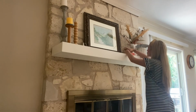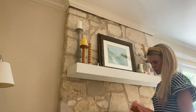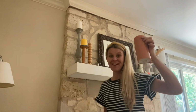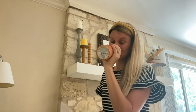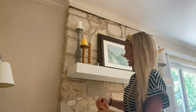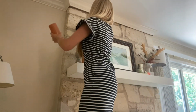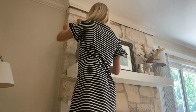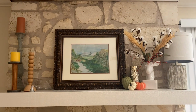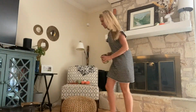Now I pulled out those fake pumpkins that I picked up at Hobby Lobby and just decided to arrange a few on the mantle. Ooh. That is pumpkin spice. Holy moly, that's strong. I don't know how I feel about that. So there you go, a quick arrangement in the deer head, changing out one candle, adding a couple pumpkins, fall mantle, there you go.